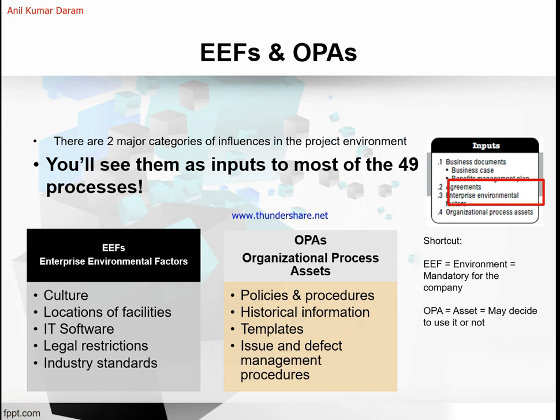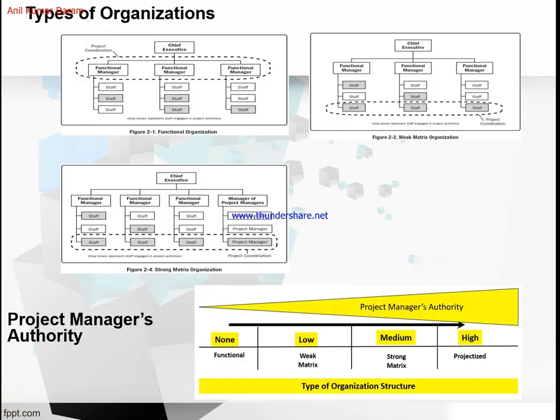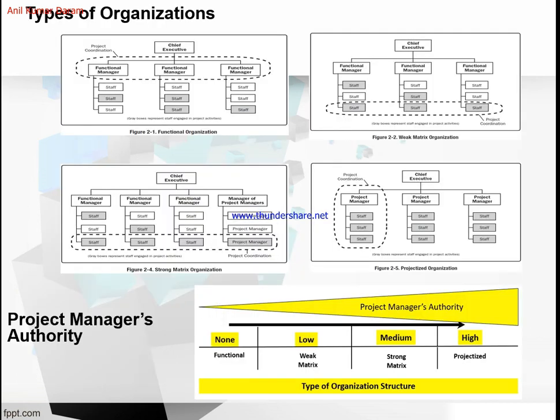After the EEFs and OPAs, we'll discuss the types of organizations. Before that, we will discuss the key concept: the role of the project manager.